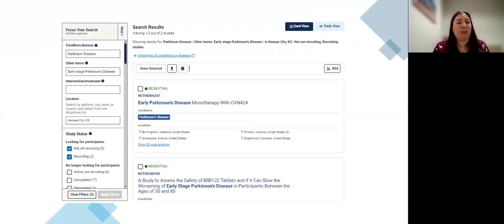So this search gave us two results. This early Parkinson's disease monotherapy with CVN 424, and the study down here, which is called the LUMA study. If we had just clicked all studies, it would have given us 28 results. And now that we've narrowed it down to these two options, we can evaluate these, which we'll go over in a few minutes. If we had a lot of studies show up, we could narrow down the search results even further by looking at the Focus Your Search section on the left. Both of these studies are currently recruiting, but if we were looking for a study that hasn't yet started, we could unclick the recruiting so that just the not yet recruiting shows up, and then click Apply Filter.